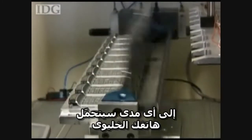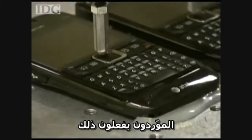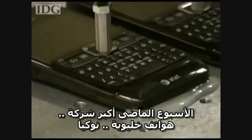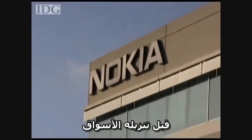Ever imagine how your new cell phone will stand up to years of dialing, texting, and the occasional fumble? Vendors do. Last week, Nokia, the world's largest cell phone maker, gave a glimpse of how it tests each new model before putting it on the market.